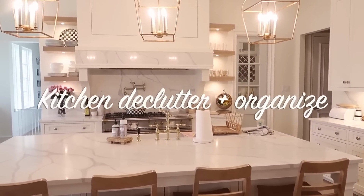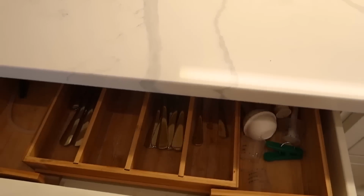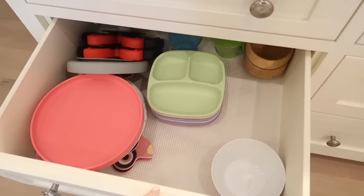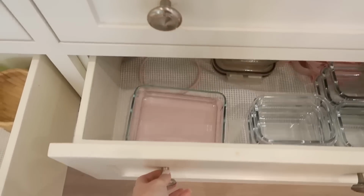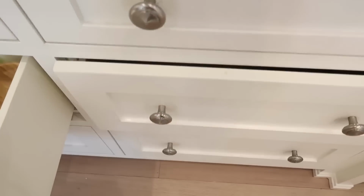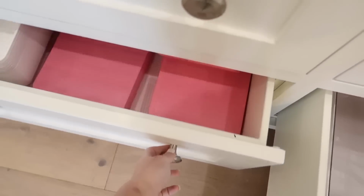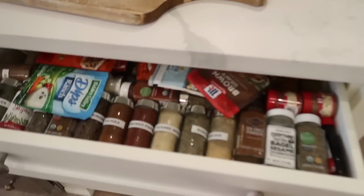We are kicking off the new year with my first organization video of 2023. We're starting in the kitchen today, and I'm so excited. This is the before, it's not terrible, but we moved into this home a year and a half ago, and I never really organized this space how I would have hoped. So I'm finally tackling that today.